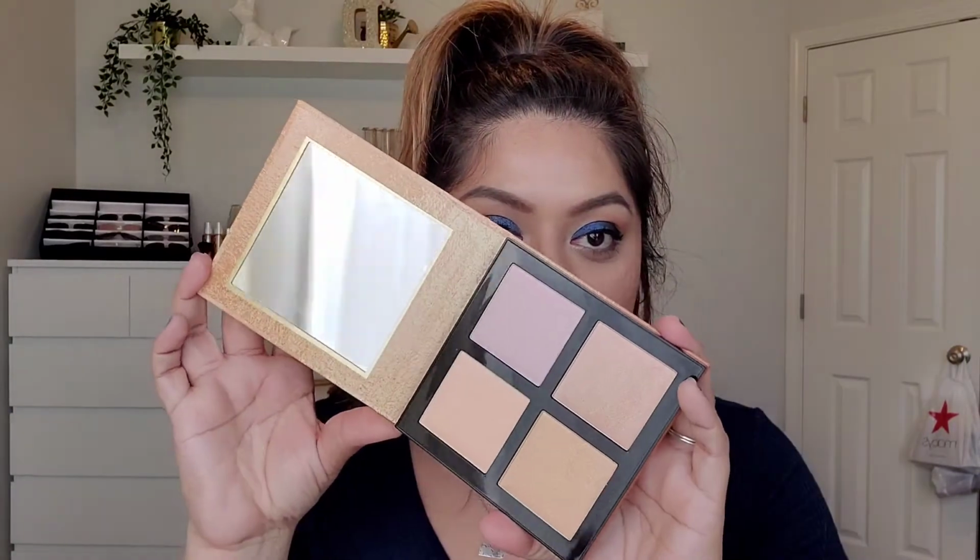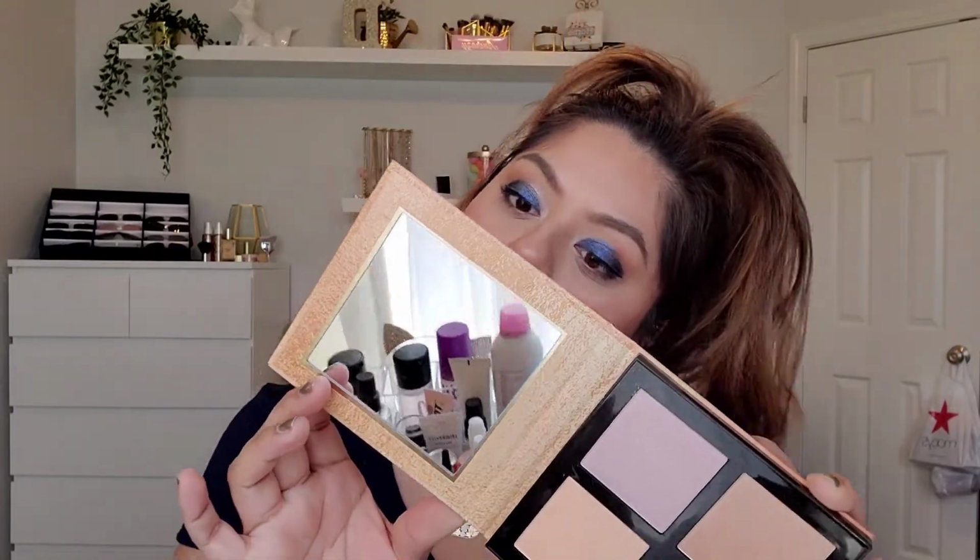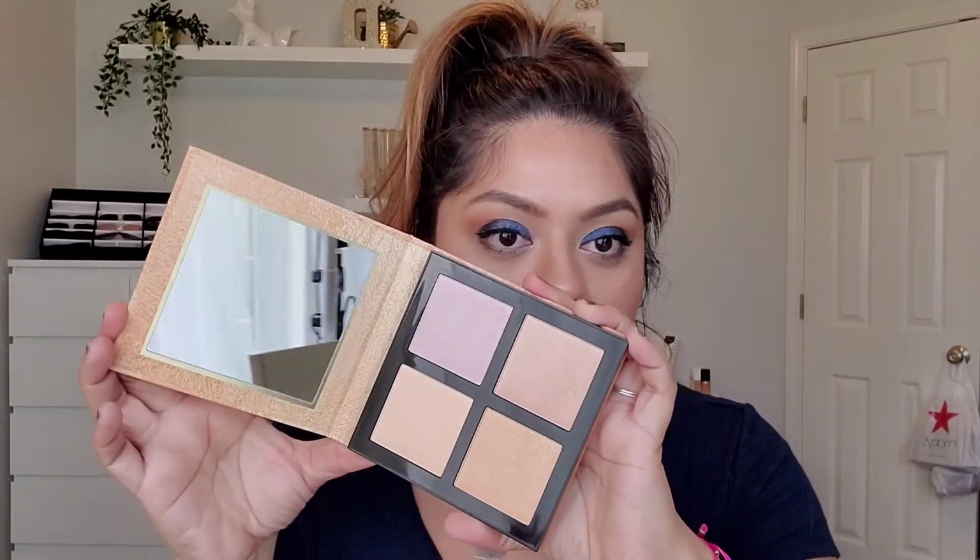Real quick, on my vanity, I do have this highlighter palette from Essence, the Pure Nude highlighter palette it's called. They have a darker, deeper shade one. I got the lighter one of the two.